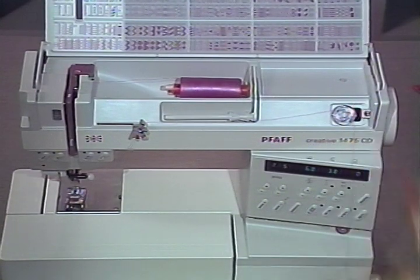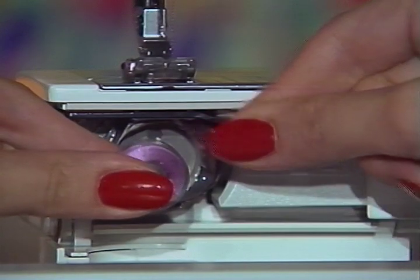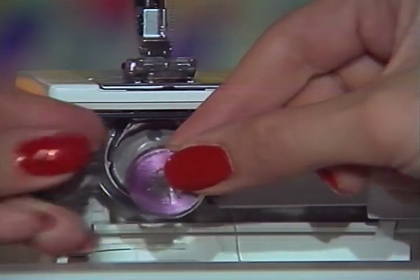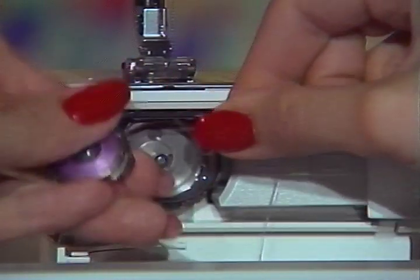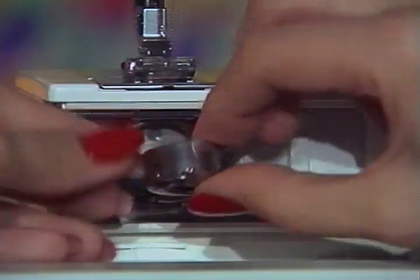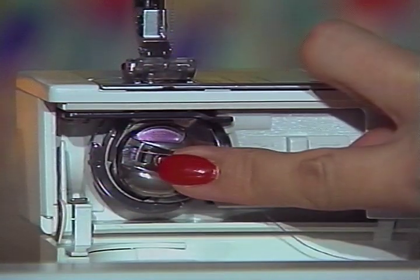When the bobbin is full, engage the hand wheel. Hold the bobbin so the threads unwind clockwise like this. Insert the bobbin into the case. When you pull the threads, the bobbin should turn clockwise. Then insert the bobbin directly onto the pin until you hear it click into place.